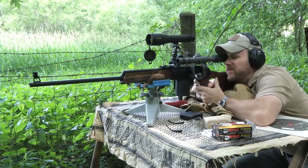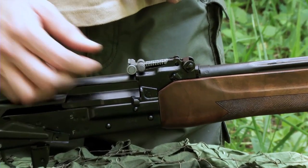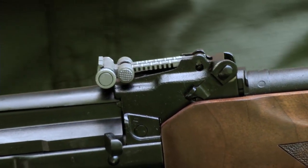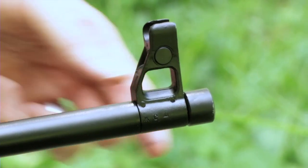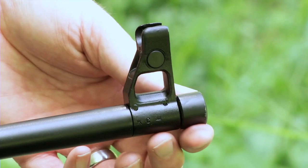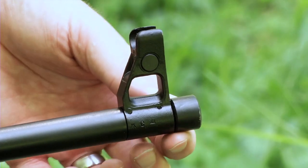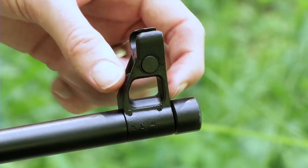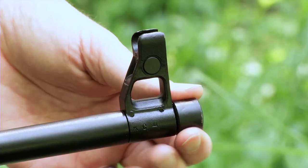Now, this one has the 27-inch barrel. You'll notice that it has RPK-style rear sights, which are adjustable for windage and elevation. Out on the end of the 27-inch barrel, we have a standard AK front sight, which is adjustable for elevation and windage as well. And this rifle, unlike my 54R, has a threaded barrel. It has a muzzle nut that's pinned in place. You'll have to drill the pin out, and then you can unscrew that muzzle nut, and it does have the detent for AK muzzle accessories, so you can just screw on a standard AK muzzle device.